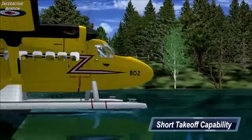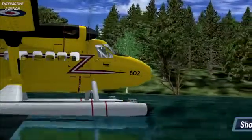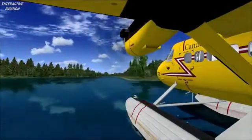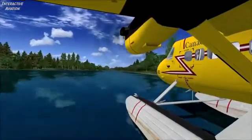I also included a bonus clip with this video to demonstrate the short takeoff capabilities of the Twin Otter. Take a look at how quickly this Twin Otter reaches takeoff speed and how it's able to clear the tall trees just after departing from the lake.